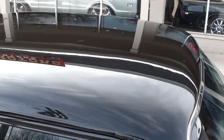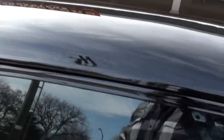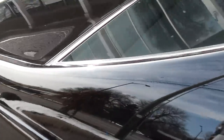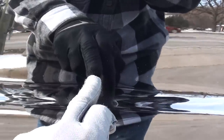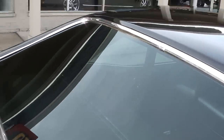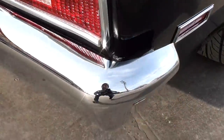You can see how nice the dash is in there. Paint super slick. It's got tinted glass. There's a little touch-up mark there. Even that rear glass is nice. That's hard to get a hold of. Great car, man. I love this thing. I think this car is just slick as can be.